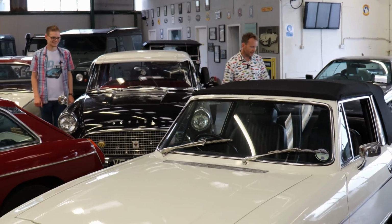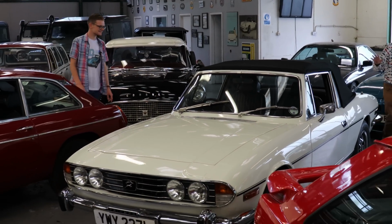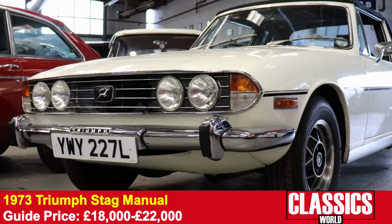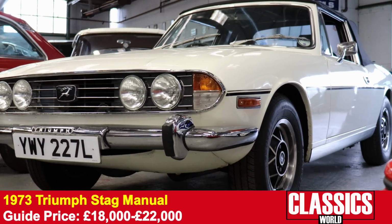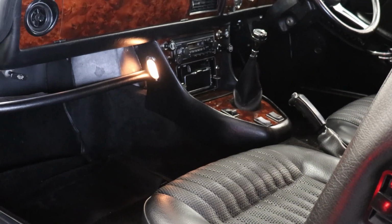Yeah, now I really love a Triumph Stag. I know not everyone does like them, but this is a particularly good example. Gorgeous. Manual car, this one. More unusual. Not to everyone's taste, but yeah, manual 4-speed with overdrive. High end on the estimate for a Triumph Stag, but I think it deserves it. Well restored, good example. Lovely condition.